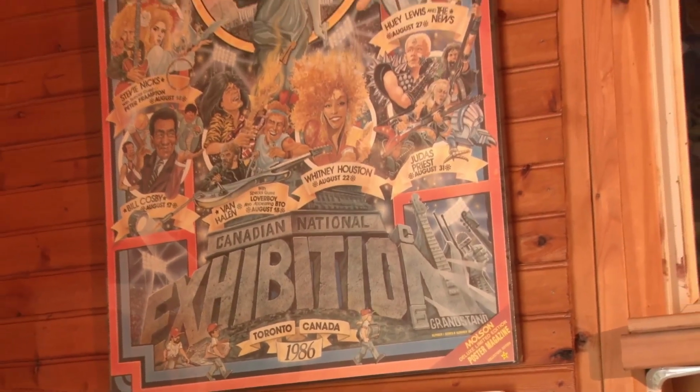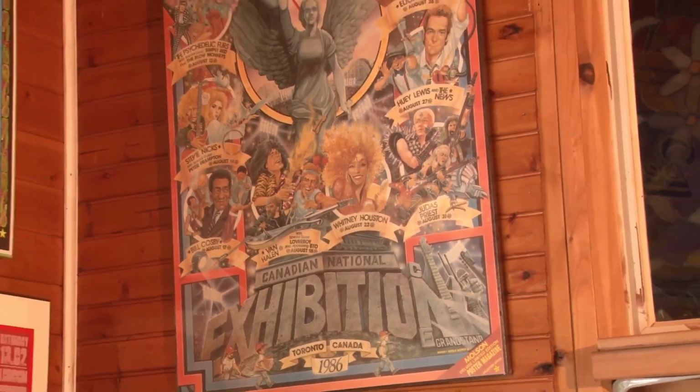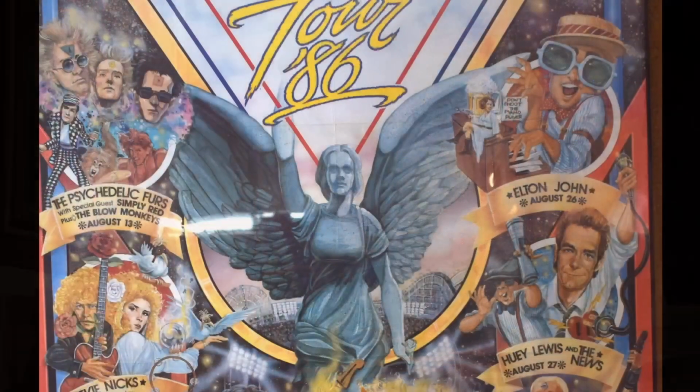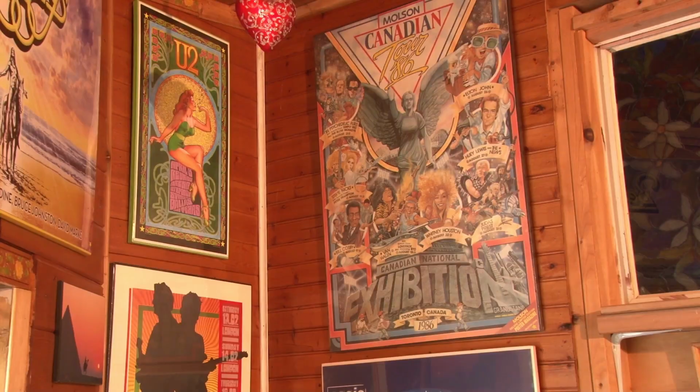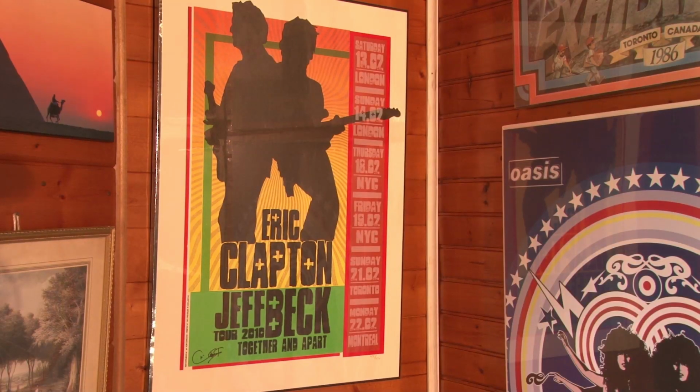This is a famous 1986 CNE poster in the heydays of the CNE. In the background you can see the old wooden roller coasters, and that's the big days when they had all the stars like Elton John, Van Halen, Huey Lewis, Whitney Houston, Stevie Nicks, Psychedelic Furs all show up there for big stadium concerts. That's a rare Eric Clapton, Jeff Beck poster, and they rarely toured together. This is only 5 dates or 6 dates that Eric Clapton and Jeff Beck did around the world.